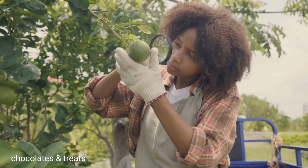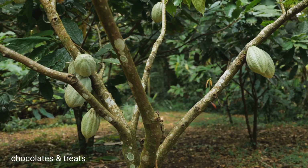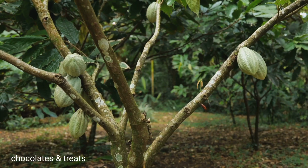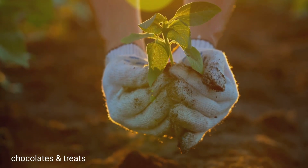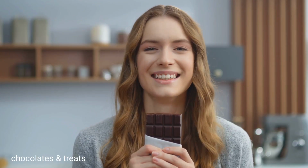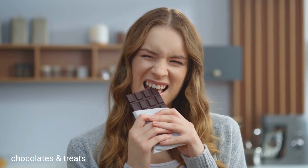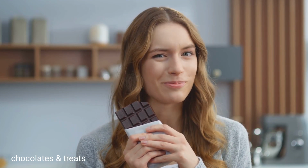The farmers who grow these trees have a really important job. They have to look after the trees carefully, protecting them from too much sun and making sure they have everything they need to grow strong and healthy. It takes a lot of patience and care to grow good cocoa. So next time you're enjoying a piece of chocolate, give a little thought to the amazing journey it has been on, starting from a little bean in a pod on a tree in a faraway land.